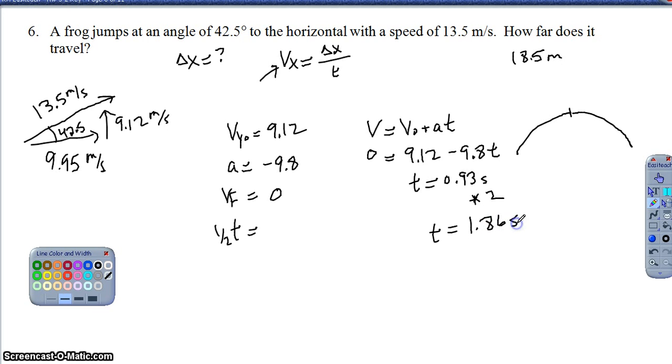So about 1.86 seconds. And then once I have the total time, hopefully easy enough, I've got my velocity of 9.95 meters per second. I'm looking for delta x, and I have my time of 1.86. So solving for delta x, that's where I got my 18.5 meters from. Anyway, hopefully not too bad, right? Just review stuff.